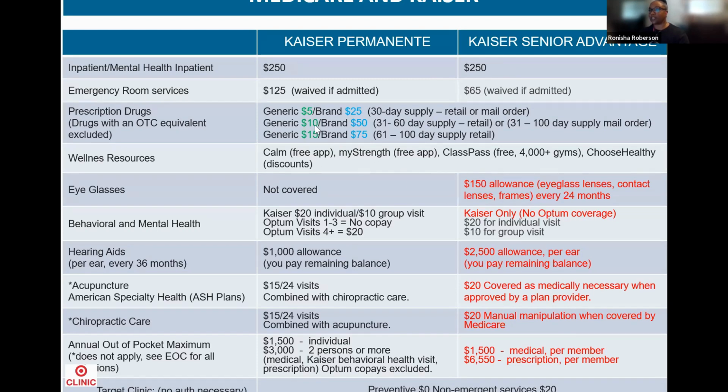All your wellness apps remain the same. Your prescription drug coverage remains the same. You do inherit eyeglass coverage once you receive Kaiser Senior Advantage. It's $152 every 24 months for lenses, contacts, and frames. For behavioral health, when you're on regular Kaiser non-Medicare, you do have Optum as a provider option. However, for Kaiser Senior Advantage, you do not have Optum. It's only Kaiser providers.